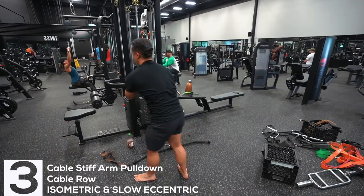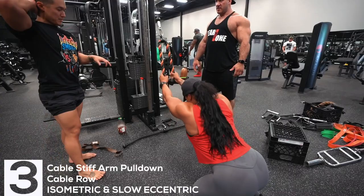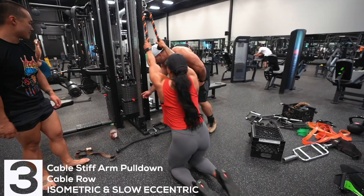Ass back when you stretch and sort of lift into extension when you come up. Arms a bit straighter. Try to pull them by your hips. Yeah, lighter, like that.